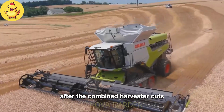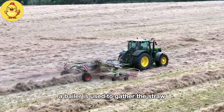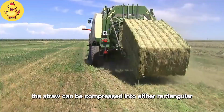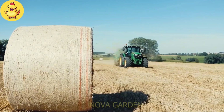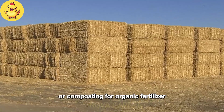After the combine harvester cuts and separates the grain, the leftover straw remains on the field. A baler is used to gather this straw and compress it into bales for easy transport and storage. Depending on the type of baler, the straw can be compressed into either rectangular or round bales. Straw bales can be used for various purposes, such as livestock feed or composting for organic fertilizer.